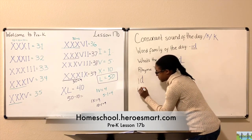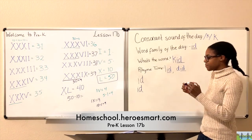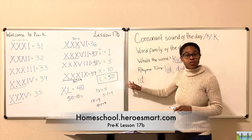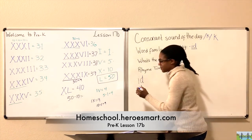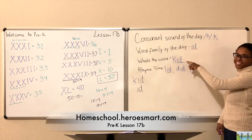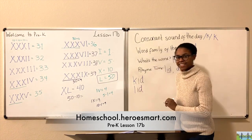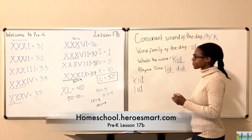Id. And remember, at this point, you can easily just add in the first letter of your choice that's going to form a word, such as kid. We talked about kid today. What's another letter we could put there? Maybe L. Lid. L-I-D is lid.